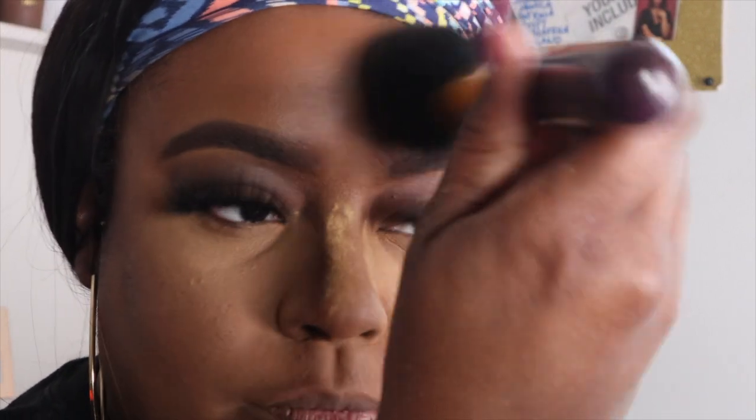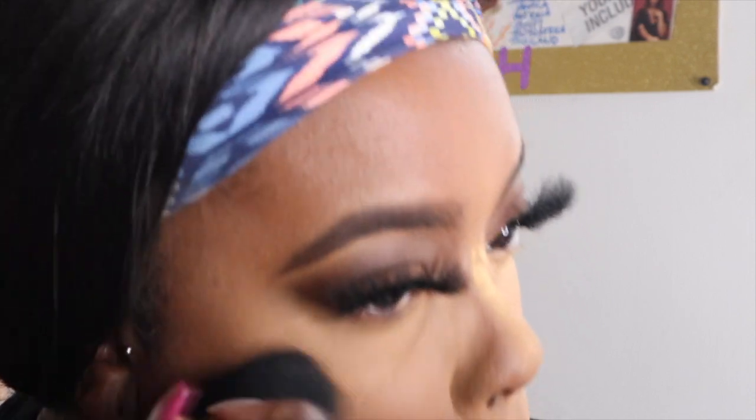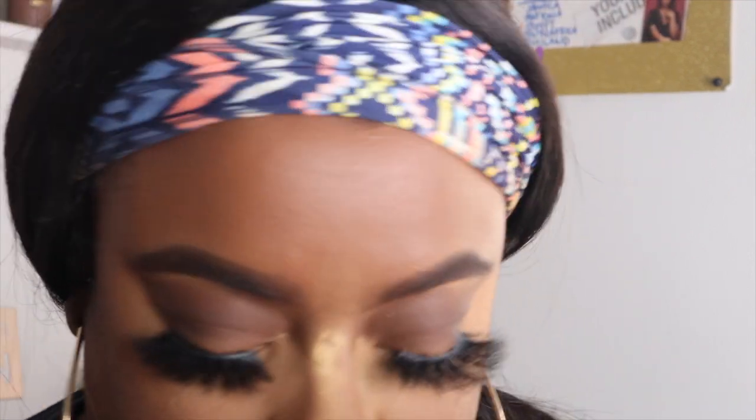So I'm using my face brush to make sure everything is blended in. Sweeping away the powder some more. I'm leaving the powder on my nose just for a little bit. That's mainly the only place that I quote unquote bake. But everywhere else, I just make sure I sweep that away. This brush right here is actually a Real Techniques setting brush. I love using this to either set the powder or put on my concealer.